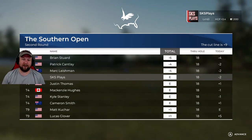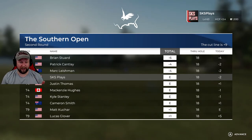We've made the cut in the Southern Open. We've recovered from that Shriners nastiness. We are actually tied with Justin Thomas. We may be playing with him tomorrow, or Mackenzie Hughes. But this is amazing.